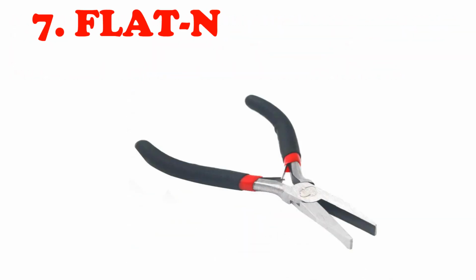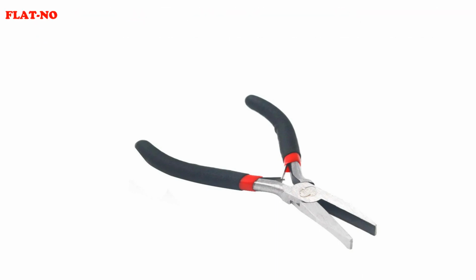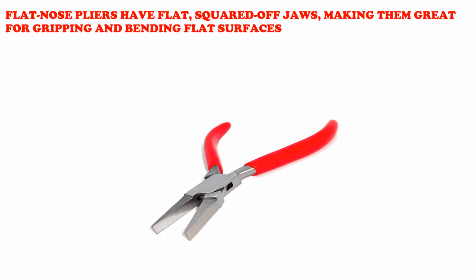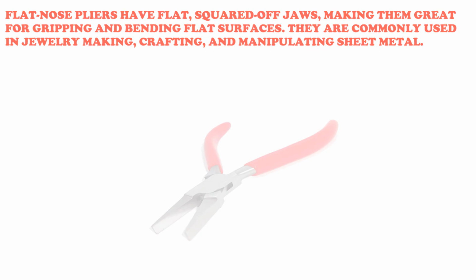Number 7. Flat-nose pliers. Flat-nose pliers have flat, squared-off jaws, making them great for gripping and bending flat surfaces. They are commonly used in jewelry making, crafting, and manipulating sheet metal.